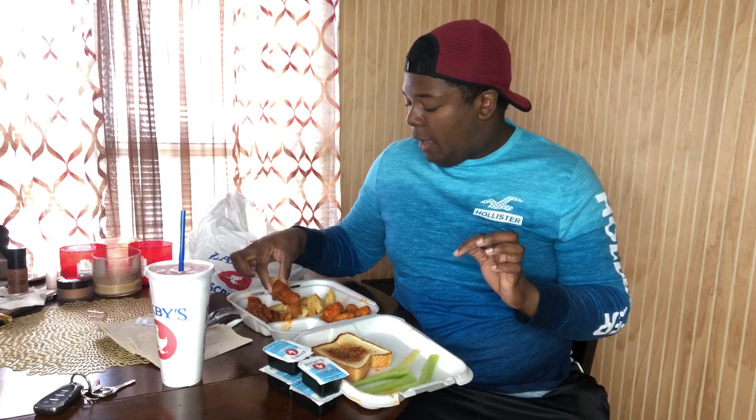It comes with, how many boneless wings? Two, three, four. It comes with five boneless wings, which look about this size right here. Can you see them boneless wings? They're so good. I got the flavor nuclear, and I think nuclear is the second to last hottest flavor they have. And it comes with three full-size chicken fingers, which I get dipped in nuclear as well.